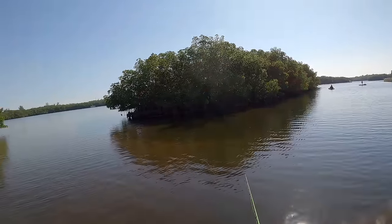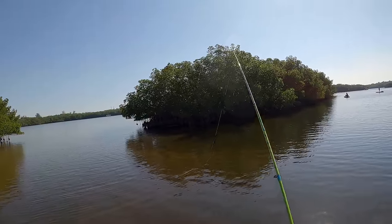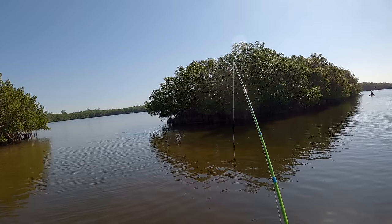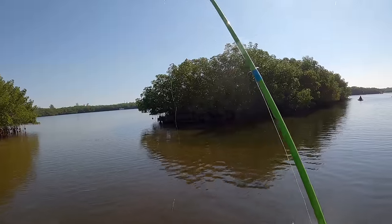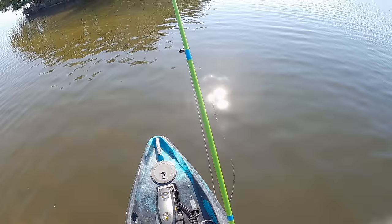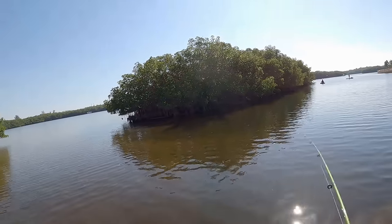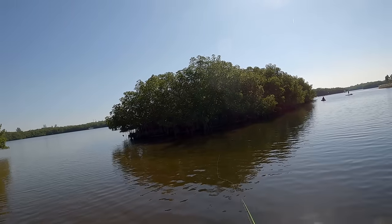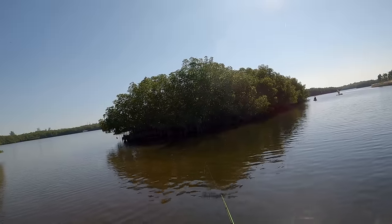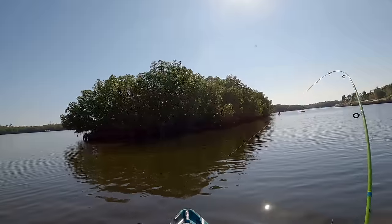Watch this. Right on the edge of the drop-off. He's got it already. I'm gonna let him eat it this time. Oh, crap. I think he's a little guy. He is definitely eating the fiddler crabs. As soon as I get it up there, he's getting them. Watch this. Sinking. Oh, he just hit it. There he is. Got him. Little bait stealer. Gotcha.